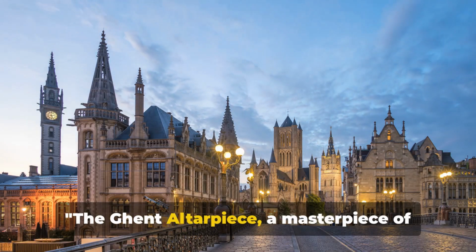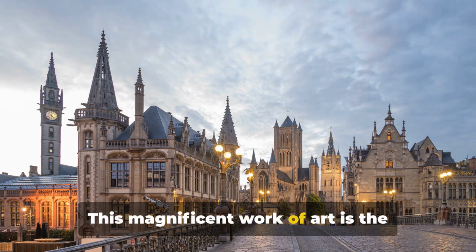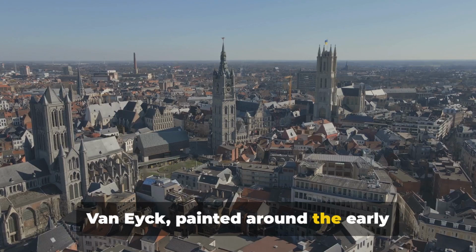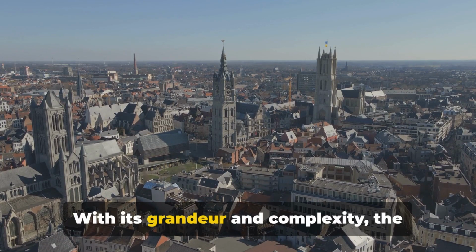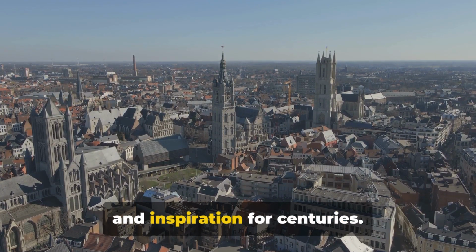The Ghent altarpiece, a masterpiece of the early Northern Renaissance, awaits us. This magnificent work of art is the creation of the brothers Hubert and Jan van Eyck, painted around the early 15th century. With its grandeur and complexity, the Ghent altarpiece has been a source of awe and inspiration for centuries.